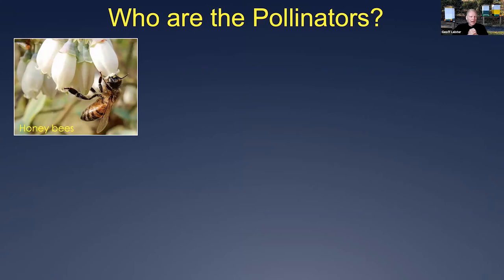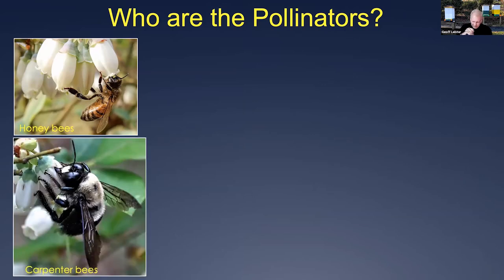So who are the pollinators? Well, we all know about honeybees, and I know quite a bit about honeybees, but I've sort of turned my attention to our native bees. One of those is the carpenter bee, which a lot of people seem to have trouble with.